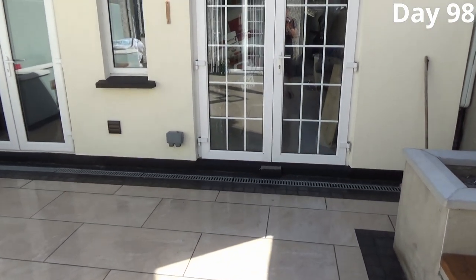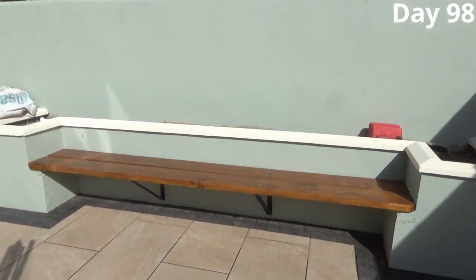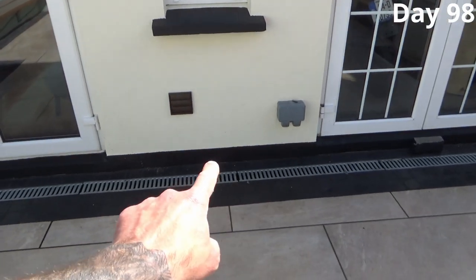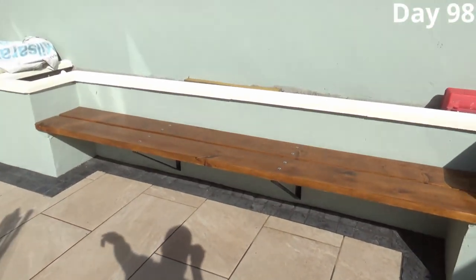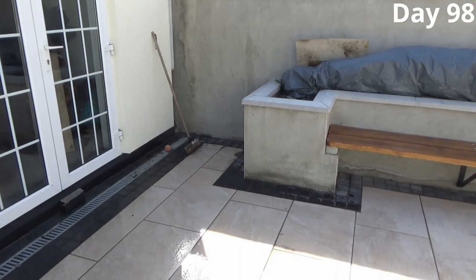As you can see, the painting has started, and that's the color scheme. I didn't pick it out, but it is what it is. Looks not too bad. That black line on the wall will go all the way around, to match this side. Not been painted yet, but it's coming to it.